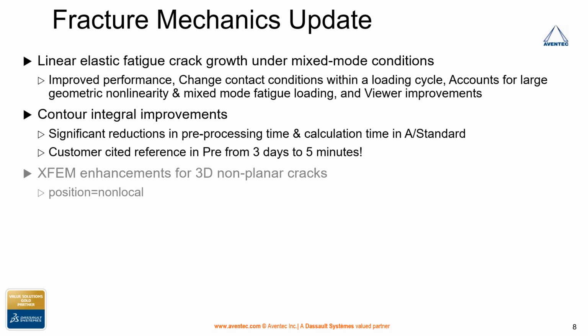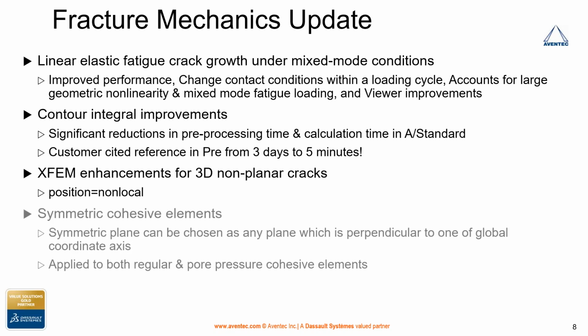Contour integral improvements that help significantly reduce the pre-processing and also the post-processing within Abaqus Standard. Extended finite element enhancements, especially for 3D non-planar crack, and also the symmetric cohesive elements.